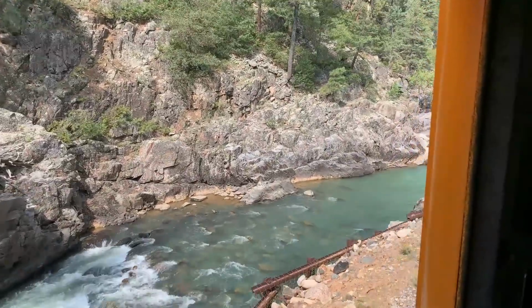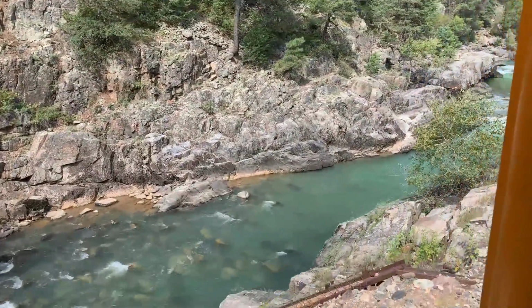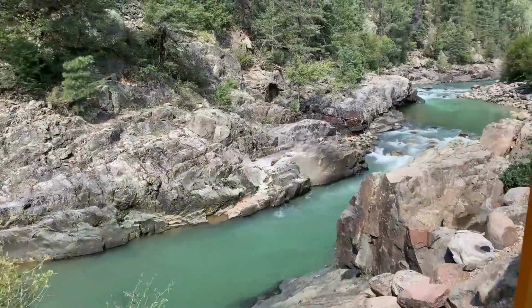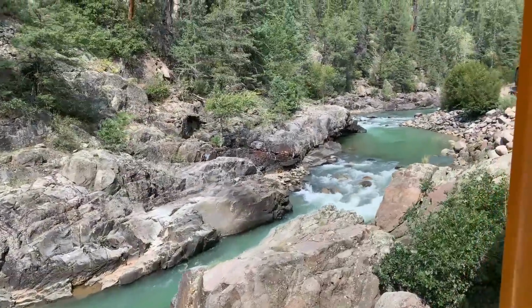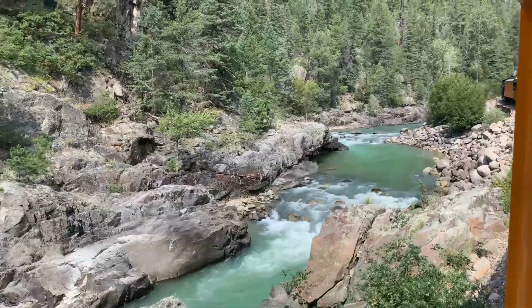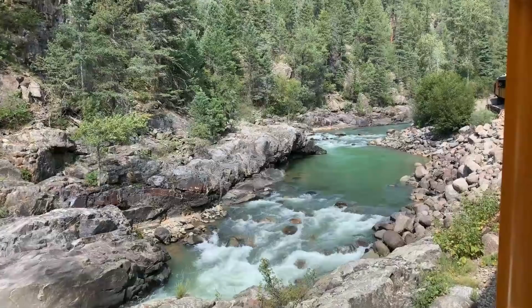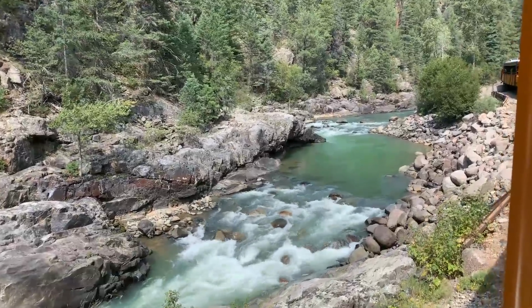Arriving at Cascade Canyon. Yes, isn't this beautiful? There's a Y here big enough to hold the entire train, and they will turn us around and we'll head back down canyon. The other trains will continue on all the way to Silverton, which is a beautiful ride too. Yeah, we're about the halfway point here. Right.